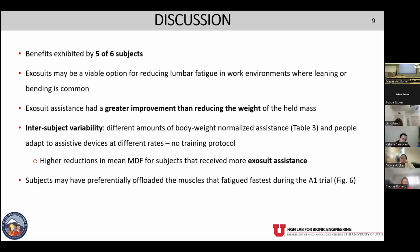They related this to the different amounts of body weight normalized assistance. This was something I thought was really strange in the study actually, was they tensioned it to 150 to 200 Newton meters for all of the subjects. So they didn't consider the fact that there's a huge weight difference between their subjects. And so that resulted in very different assistance levels to the different people in the study.